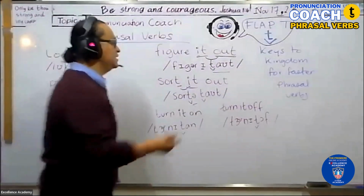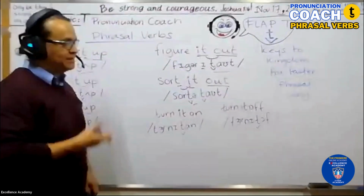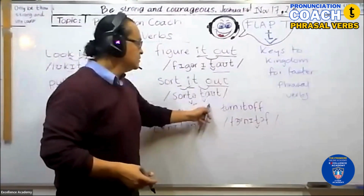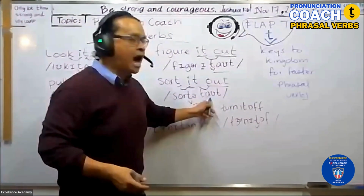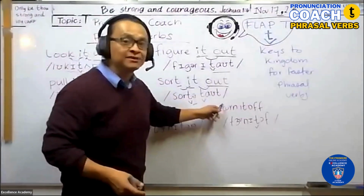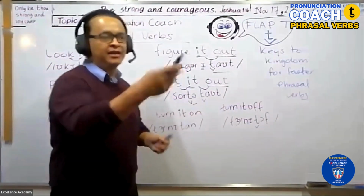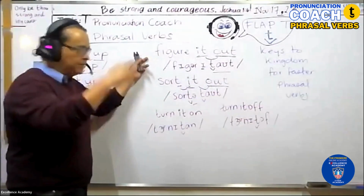And now check out the preposition. It cannot resist the letter T. So here they've got to form a syllable, and the syllable is exactly the same here as in figure it out. You say route, ra, ra, out, route. And we'll say sort it out slowly. Sort it out. Sort it out. Hey, I need you to sort it out. Okay, there you go. Figure it out and sort it out.